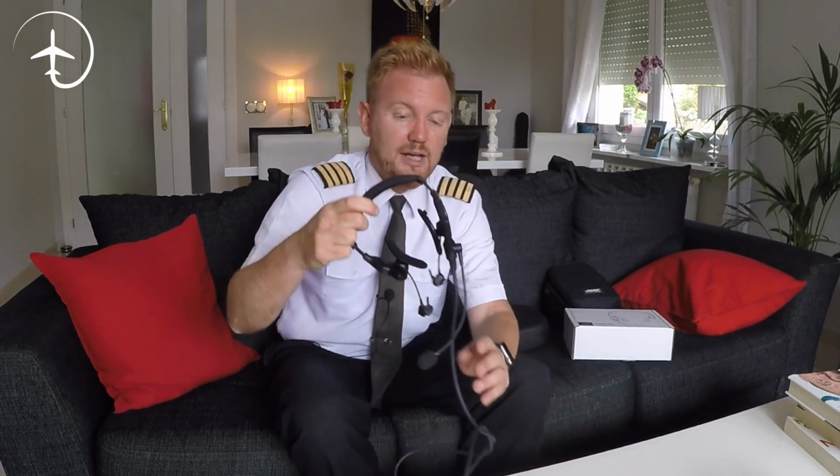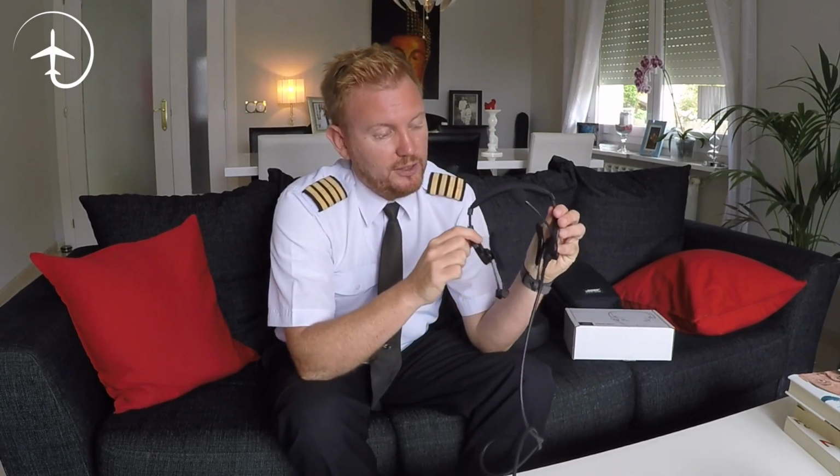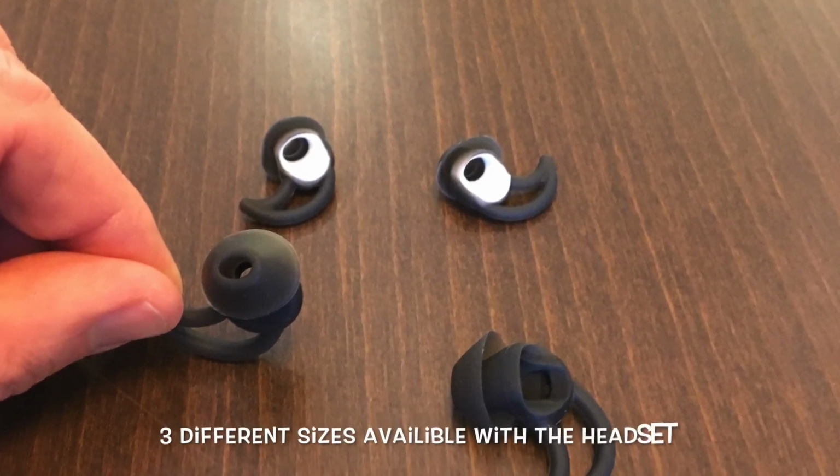So, here it is. The headset, the first thing that you will see is that it is tiny. And the second thing you will probably see is that it has these in-ear earbuds. All right, so we're going to talk about them in a second.